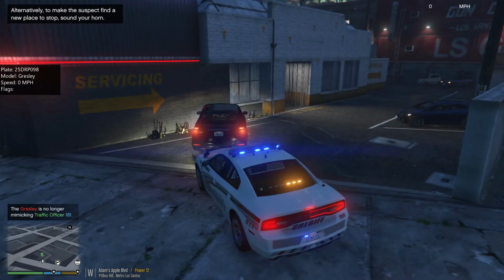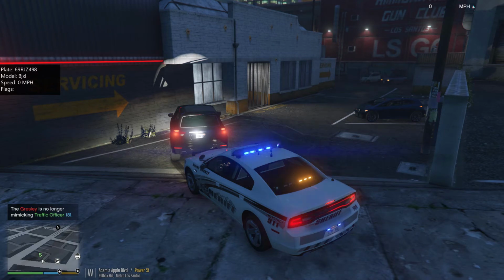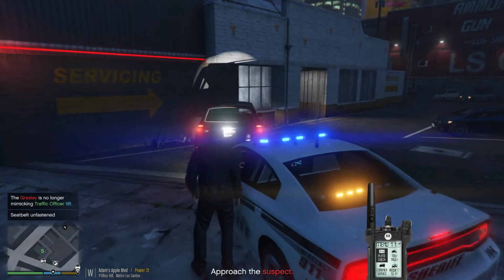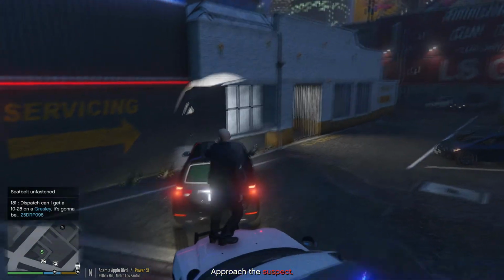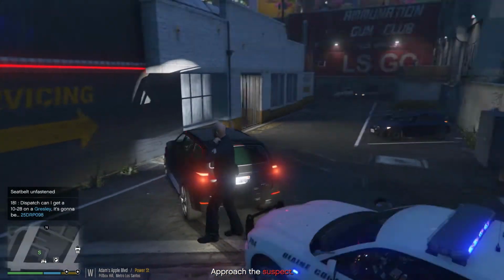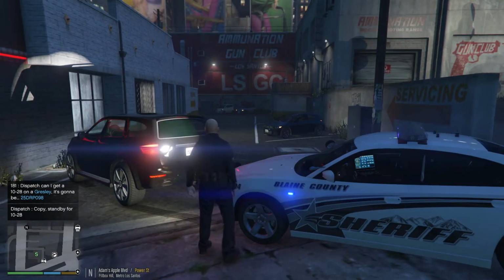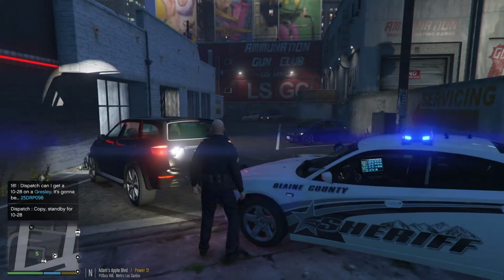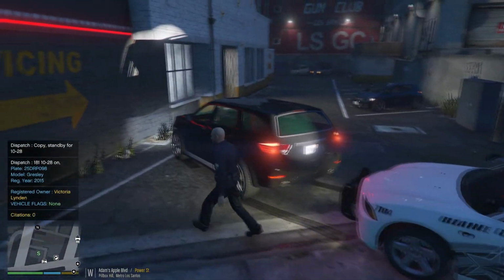I had to do a traffic stop because I haven't done one this episode. All we've been doing is calls, so I wanted to change it up a little bit. And as you can see, the Corona mod puts those lights in, so when all cars are parked like that, you can see those three cars are parked with the tail lights on.